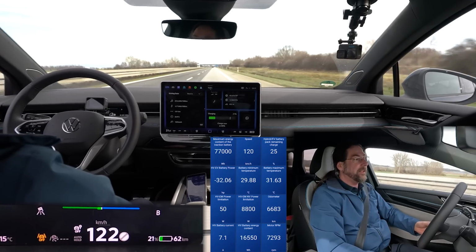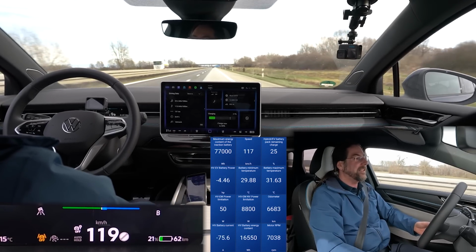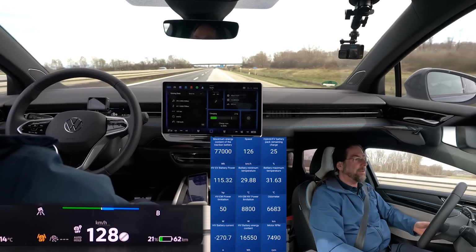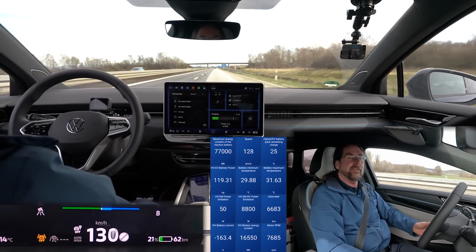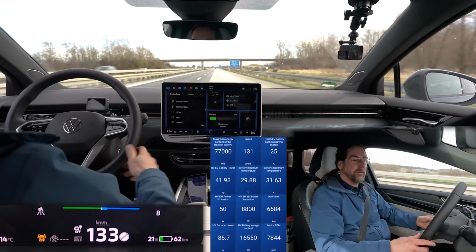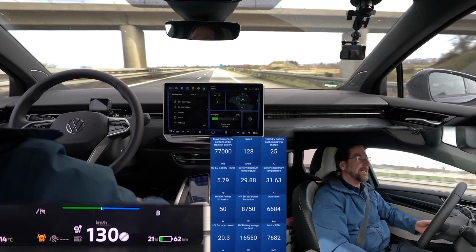My battery is now at 31.6 degrees at 21% state of charge. Yep. You have seen power drive with the ID.7 is awesome. It feels good, it feels safe. It's great. We're going back to comfort mode or individual, like I like it.